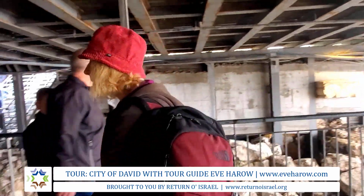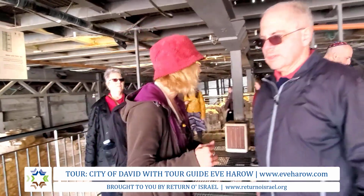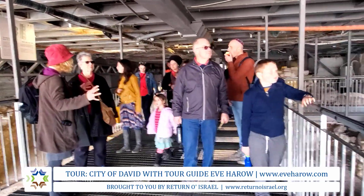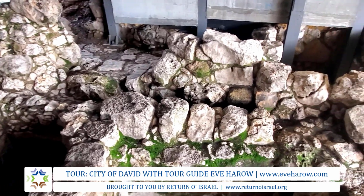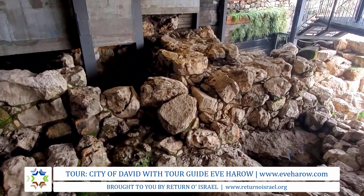Okay, here is where the archaeologist who's working here, Eilat Mazar, whom I interviewed a few months ago, phenomenal woman, she believes that this is where David's palace was. Okay, she found a very large structure here from 3,000 years ago. It's at the top of the hill. All right, it makes sense that this would be where the palace would be. She found that. That's a replica. The original's in the Israel Museum.